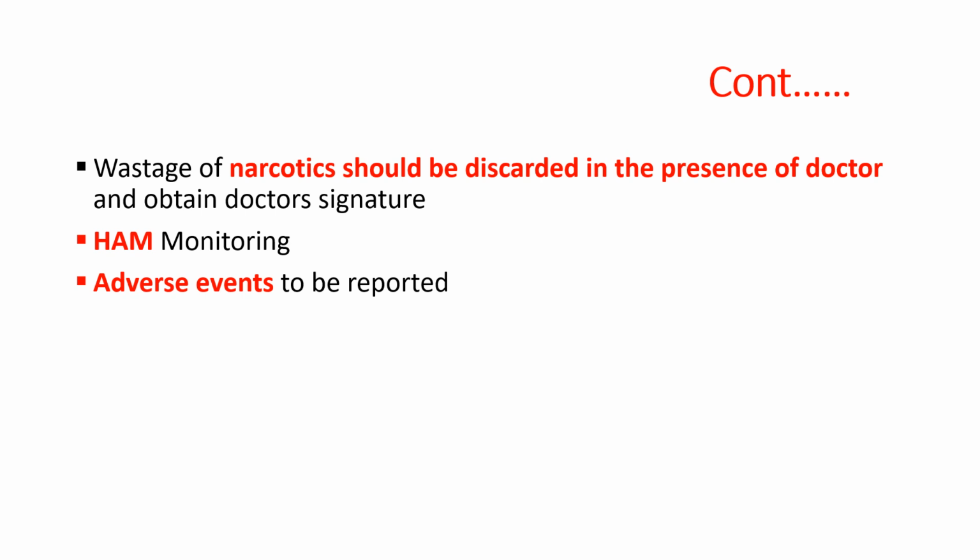Then high alert medication monitoring should be done with a double check. Whatever adverse events happen to the patient due to the effect of any medication should be reported.